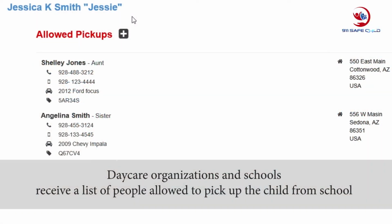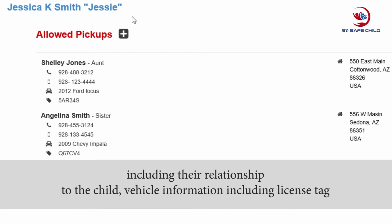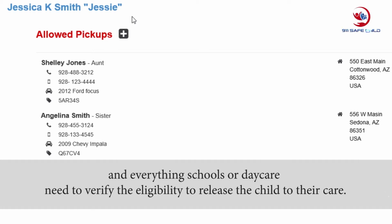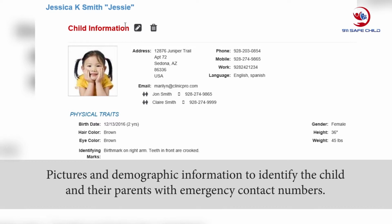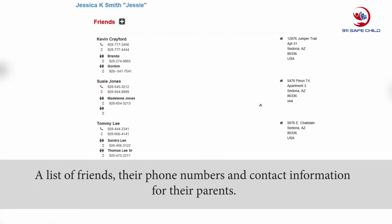Daycare organizations and schools receive a list of people allowed to pick up the child from school, including their relationship to the child, vehicle information, including license tag, and everything schools or daycares need to verify the eligibility to release the child to their care. Pictures and demographic information to identify the child and their parents with emergency contact numbers. A list of friends, their phone numbers, and contact information for their parents.